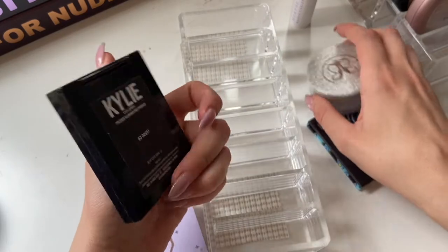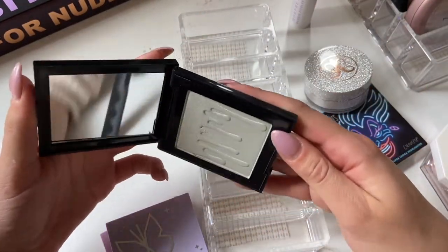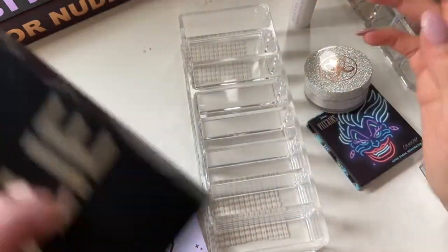We have two left. This is from Kylie Cosmetics. It is in the shade Go Ghost. This is really interesting. It's kind of like a goldy green white reflect. So I'm gonna keep this one.